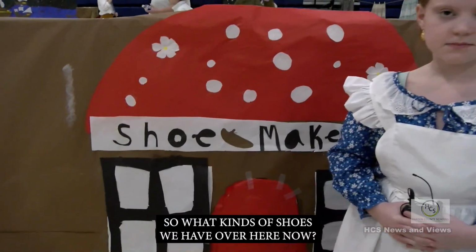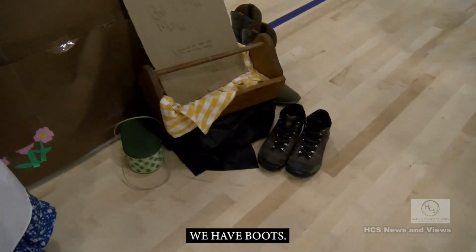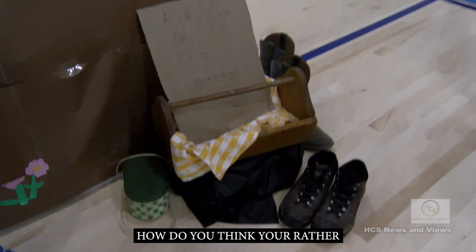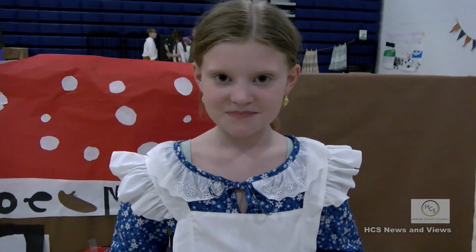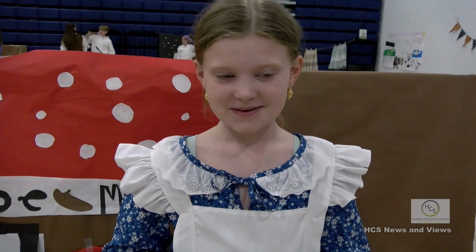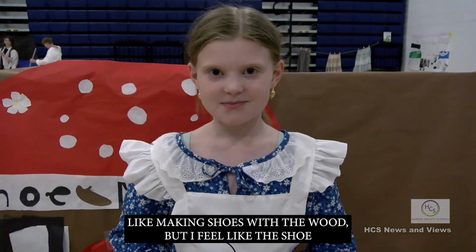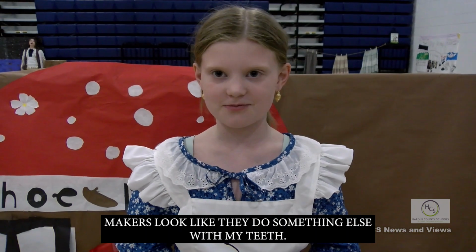So what kinds of shoes do we have over here? We have boots. I don't have any shoes, but I have boots. Now, would you have a dentist working on your shoes and vice versa? No. A shoemaker working on your teeth? Why? Because I feel like dentists, I don't know if they know how to make the shoes with the wood. But I feel like the shoemakers would do something wrong with my teeth.